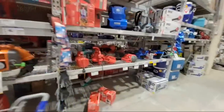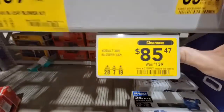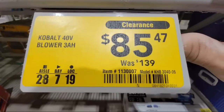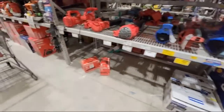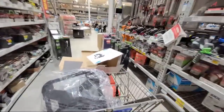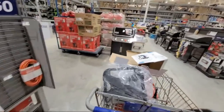And the other one that you want to look for too, and we've already sold out of them, is this one. That's the 40 volt blower. So again, there's your item number. And I know some other regions were reporting that price lower there, right? Okay. Let me see if I missed anything else over here. So I hope we see some pretty good deals.